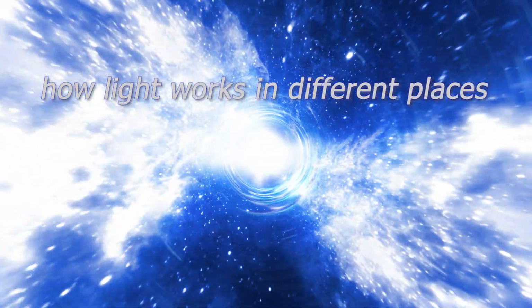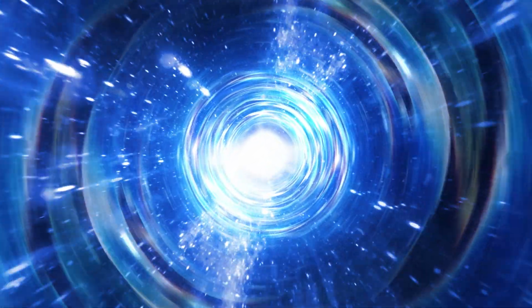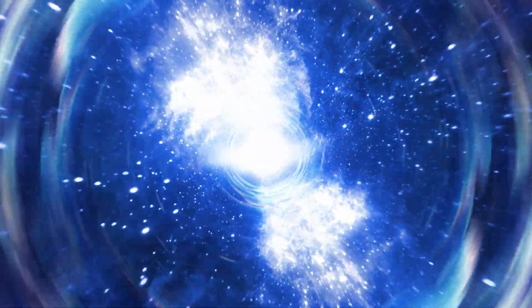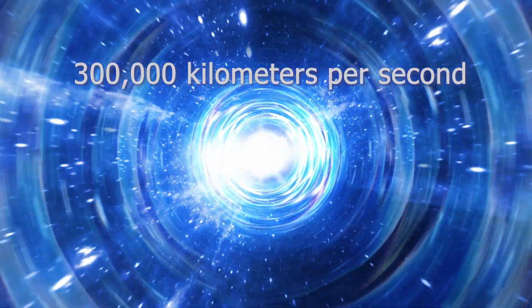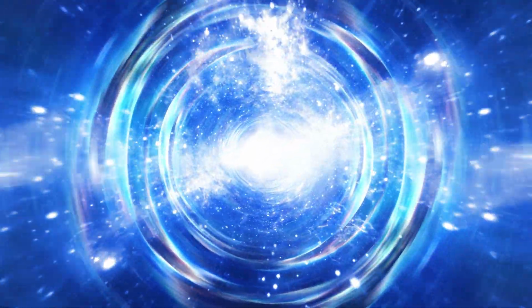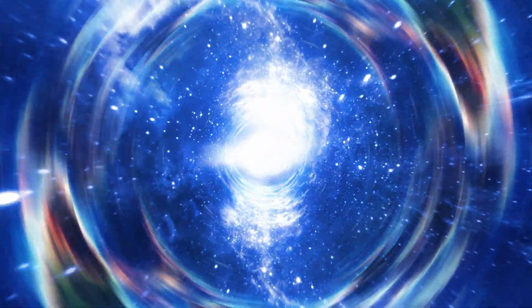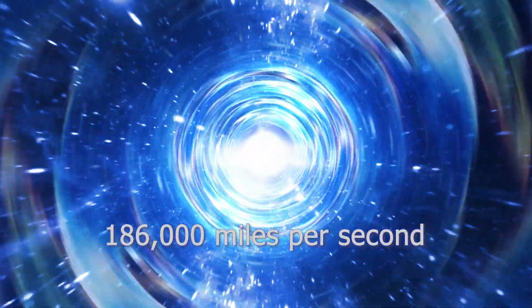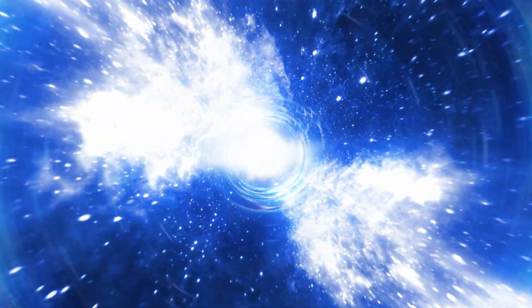So let's talk about how light works in different places. In space, or what we call a vacuum, light travels at its maximum speed, which is about 300,000 kilometers per second. Or for those who prefer miles, that's roughly 186,000 miles per second. This is often referred to as the universal speed limit because nothing can go faster than light in a vacuum.